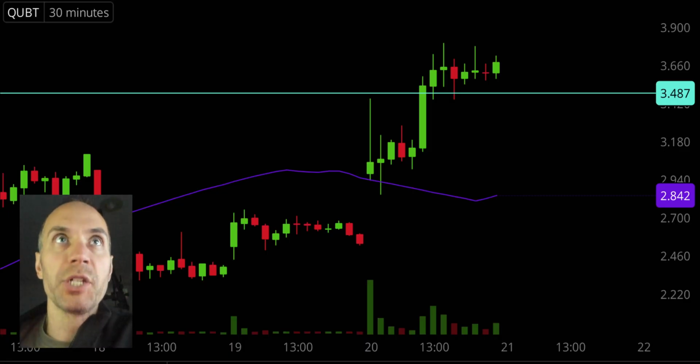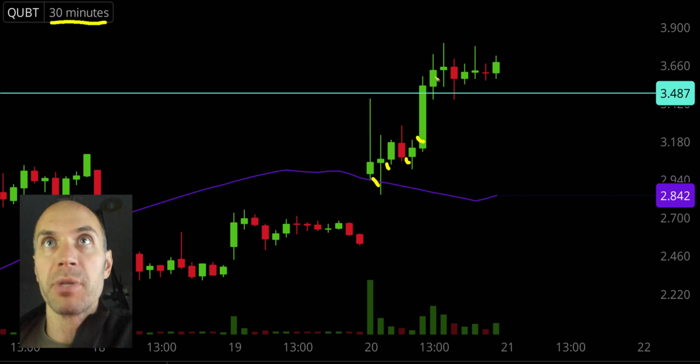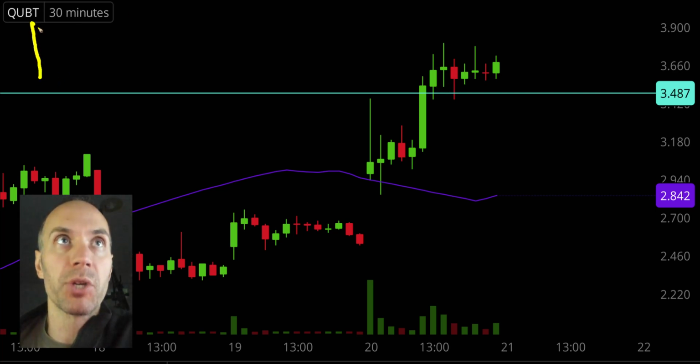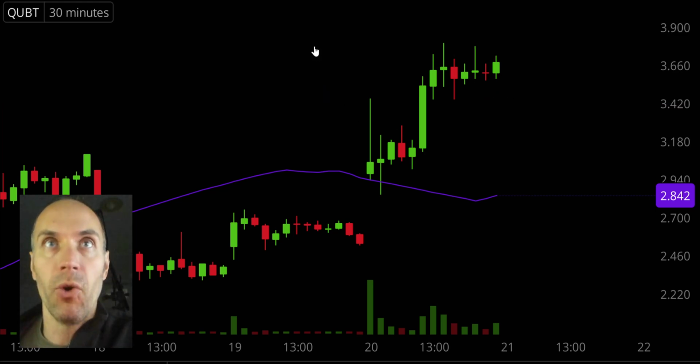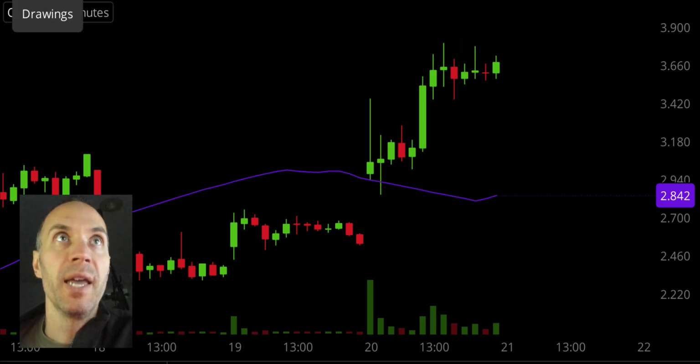One quick clarification here, I'm using the 30-minute time frame, meaning each one of these candlesticks represents 30 minutes worth of time. So stock number one, ticker symbol QUBT. Very nice mover today. Got a big upwards movement. Actually, let me get rid of that as it's an old annotation. But now we have a good solid pattern that has been put into play.